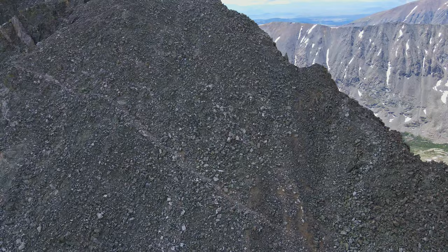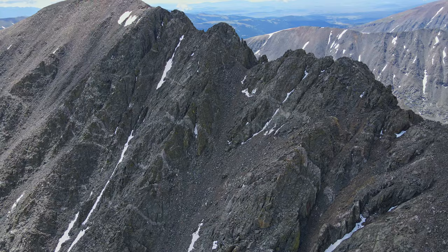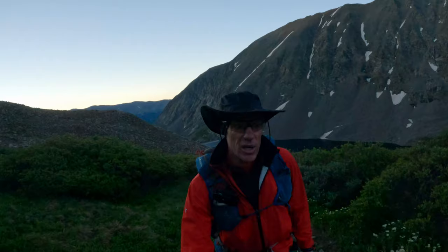It's gonna be class 3. I'm thinking for the most part, after doing my homework, that it's mostly a hike with a short section of class 3, fairly near the summit on the West Ridge.